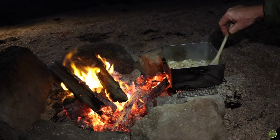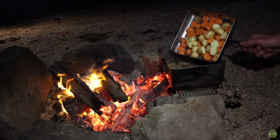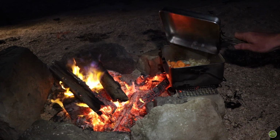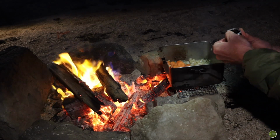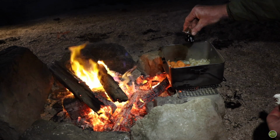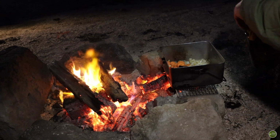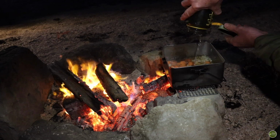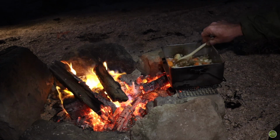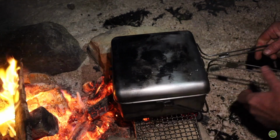Right, the onions are softened and they're just starting to brown up a little bit. So I'm going to go in with my veg and a rich beef stock pot, plop, and a load of water. Lid on.